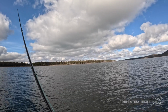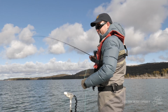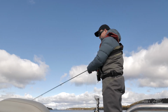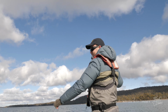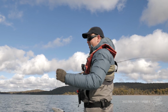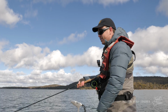So we're back after a quick lunch stop here. We've just pulled into another little bay. So we're going to continue on with the wet flies, hopefully explore a few little different areas here and hopefully have some more success this afternoon. There we go, another one. Oh, you come off. So there we go, that was another fish there that we had on, but he's popped off. So that's the way it goes sometimes.